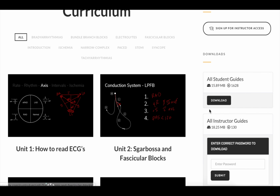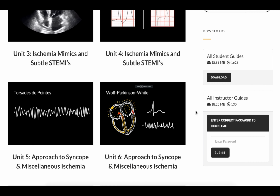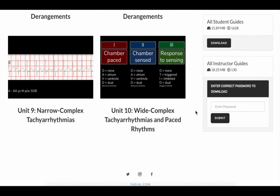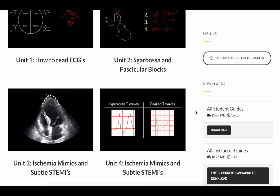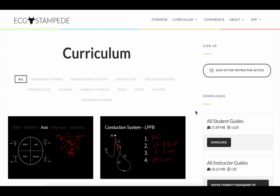The 10 units cover an intro to ECGs, fascicular blocks, ischemia, syncope, bradyarrhythmias, tachyarrhythmias, and paced rhythms. Everything a student will encounter during a Stampede game. The videos range from 12 to 36 minutes long, with the majority being in the 15 to 20 minute range. If you're looking for a particular topic, you can click the grouping up here to see the related units.